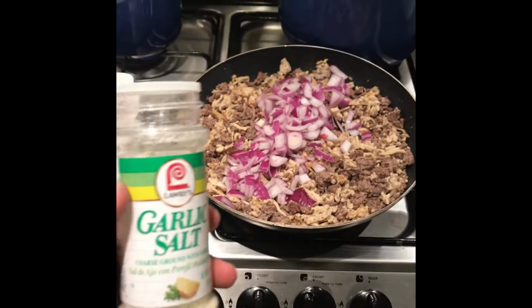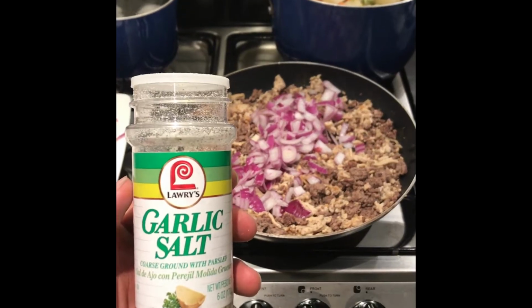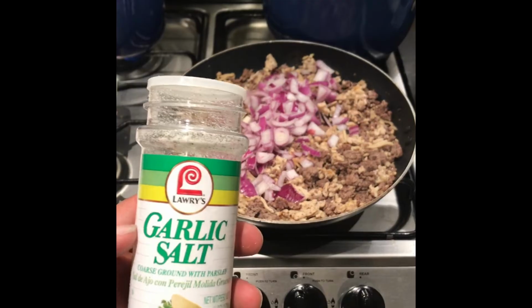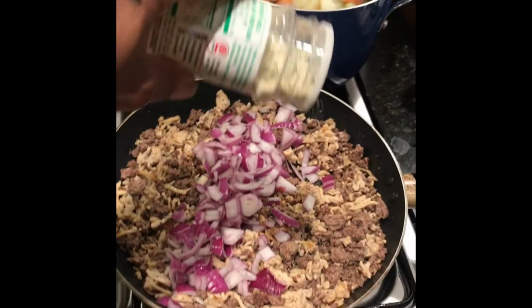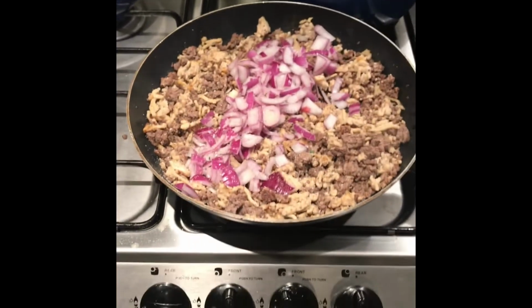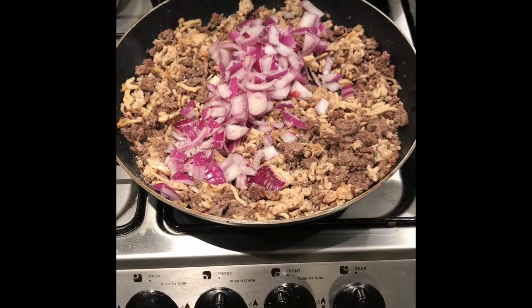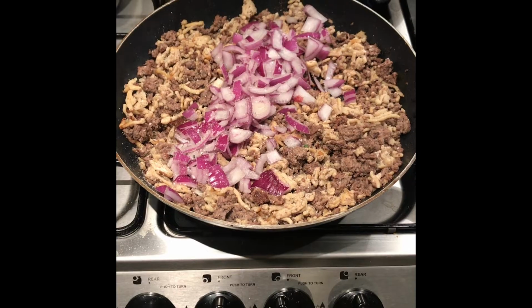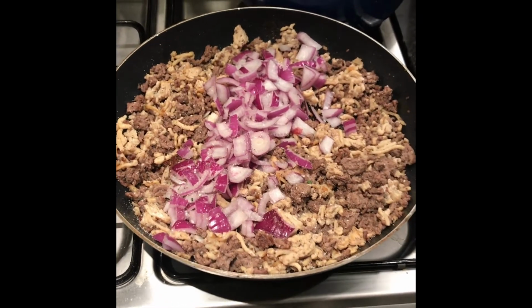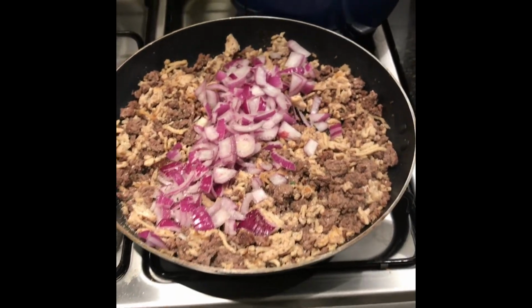I'm a fan of Lawry's seasoned salt, garlic salt. I'm sorry, you can't go wrong with Lawry's, and this one has some parsley in it. So I'll just sprinkle that on here. Alright, and you add on some pepper, salt, dash, whatever the seasoning you want for your meats. Adobo, I'm going to put a little bit of that in, and I'm going to get this meat done.